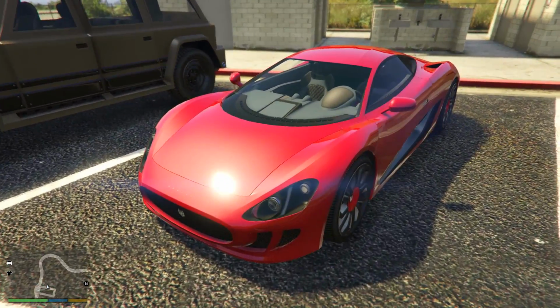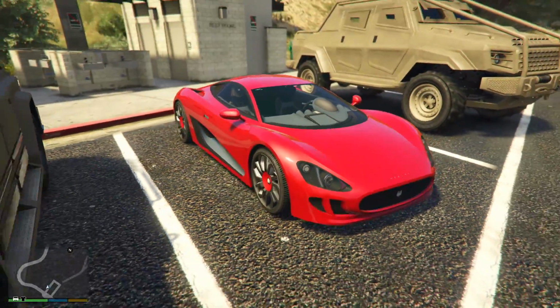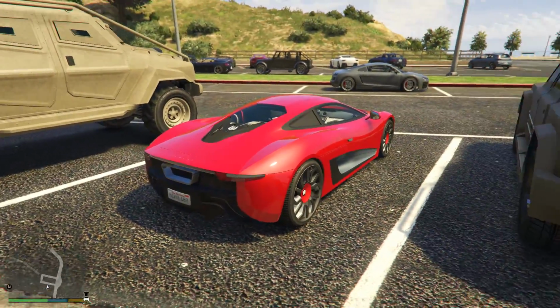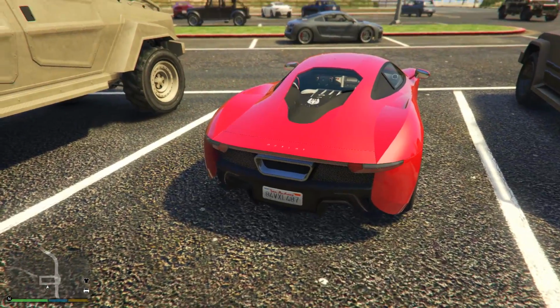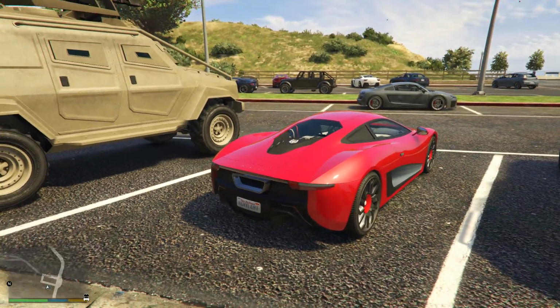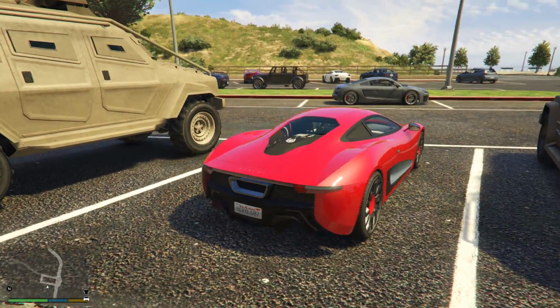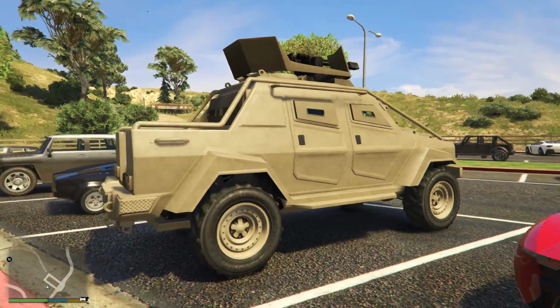Up next though is the XA21, a new supercar which is priced at just over $2.2 million. Personally, I'm not really a fan of the appearance of the front of the car, but from the back, I think it's a really good looking vehicle. It also has a windbreak spoiler as well, which of course ejects once travelling over a certain speed.